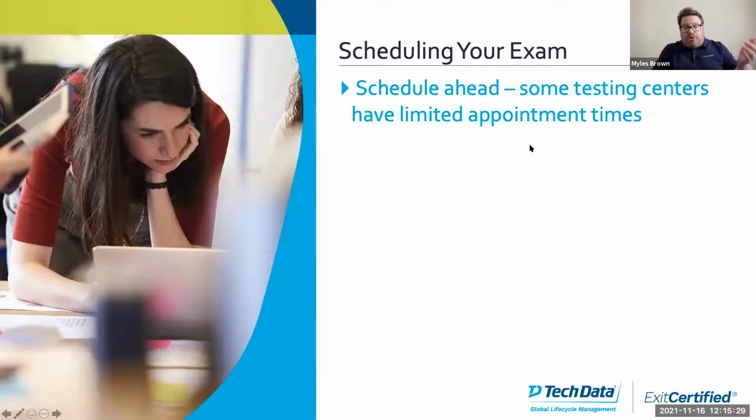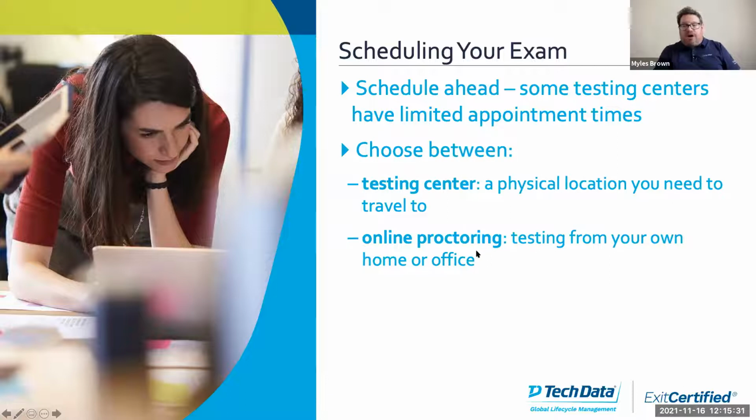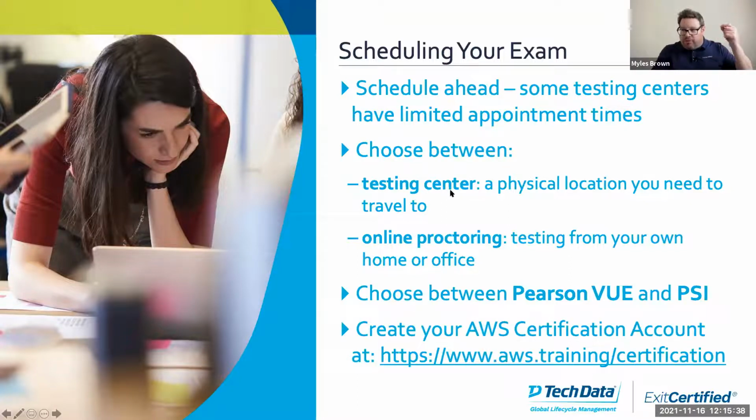So you don't have to go to a test center. It turns out you can also do online proctoring, which is where you do it from your own home or your office or something like that. So you have to choose between, do I want to go to a physical testing center, or am I going to do online proctoring? Am I going to use Pearson VUE or PSI? That really comes down to figuring out where the options are near you. You also need to create an AWS certification account. If you just go to aws.training, that's where you find your certification and everything else. You will have to set up an account, and then from there you go and schedule your exam.